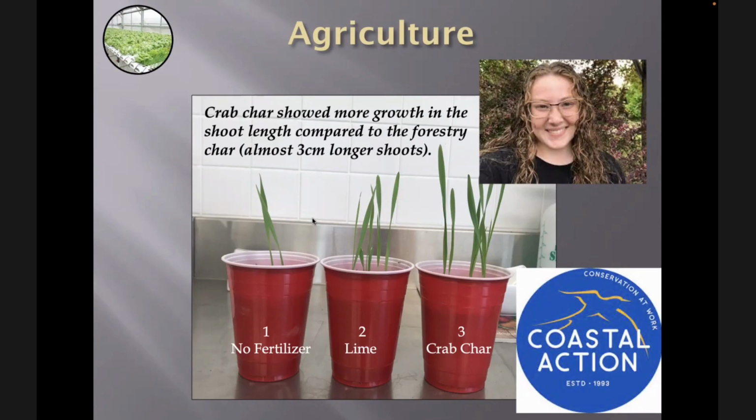Anyways, what I like about this picture is you can clearly see that with no fertilizer, she did this in triplicates, of course, she only got about 2 to 3 sprouts per cup. With lime added, she saw an increase in sprouts compared to no fertilizer. And with the crab char, she had about the same number of sprouts, but she saw much longer shoot lengths. And she also saw a huge increase in the chlorophyll content and the Brix value for the plants. So there's a potential application of the crab char as a replacement for lime that's used in soil as well.